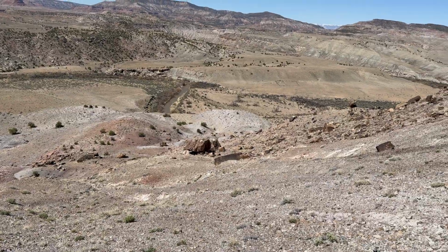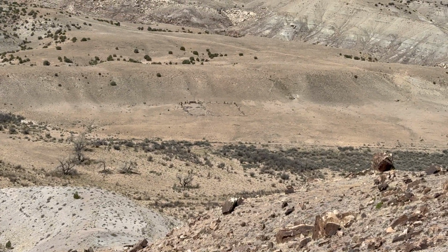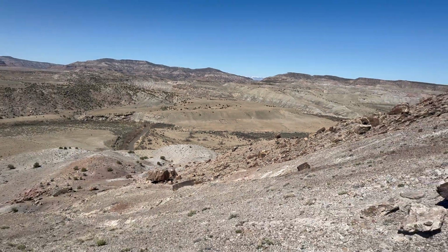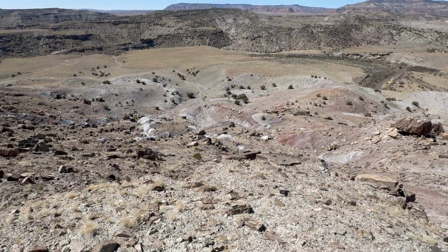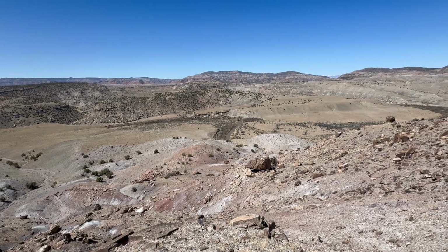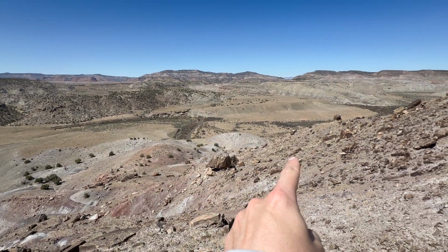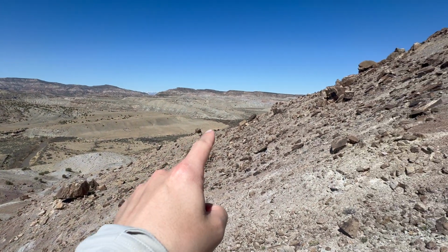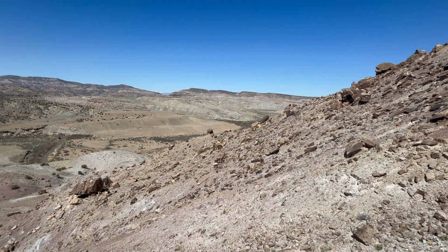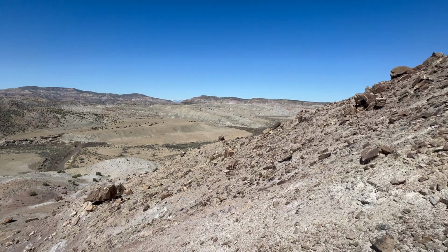Just gonna head down towards the river now, and then towards that old homestead that's no longer there. There's also no trail down all this, and we kind of make our own way down to there, and then there's a trail that follows the river, and then I have to cross the river to get over to the site, and then I got to cross the river again to get to where all the petroglyphs and the ruins are that I'm going to.